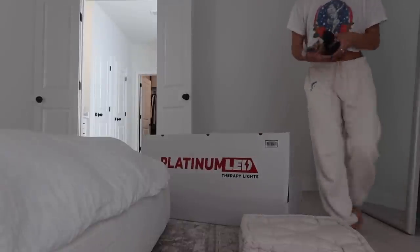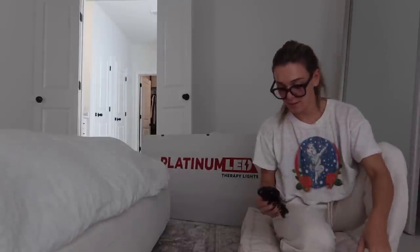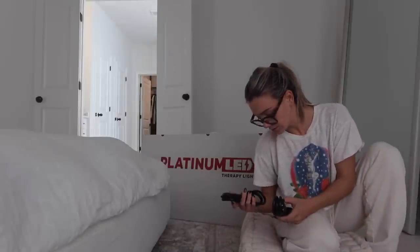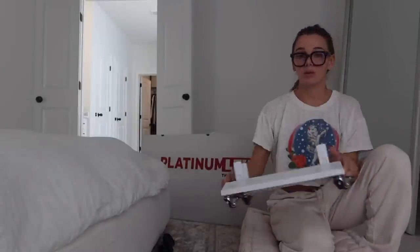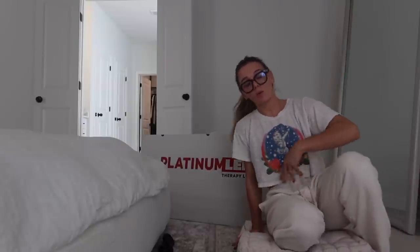I ordered this stand because it's just like an extension cord, I think. Yeah, extension cord. I ordered this stand separately because it doesn't come with it. I want to be able to wheel it around to different locations and store it in a closet when we're not using it.